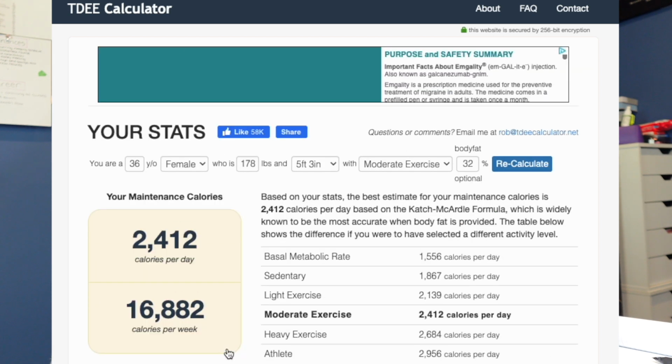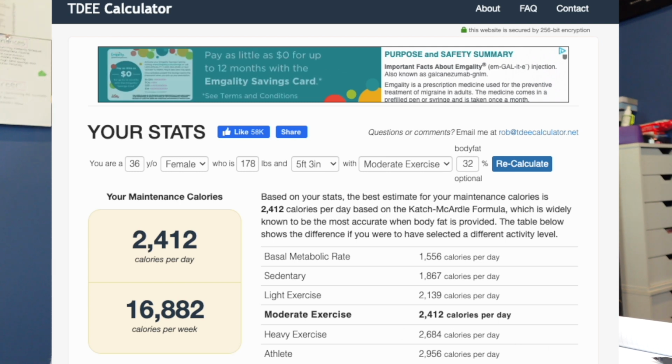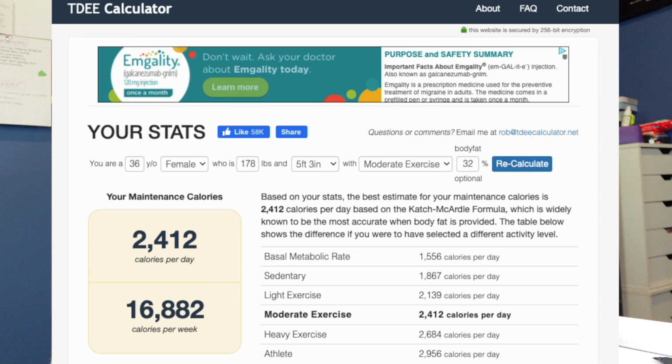I calculated all this stuff. I got my weight, my body fat, and everything in the past video if you guys want to see how I did that. But these are my maintenance calories right here. So 2,412 calories. That's my recommended daily amount of calories. If I just wanted to stay my same weight, I was fine with it. I still worked out 3 to 5 days a week. 2,400 calories would be about where I should be.